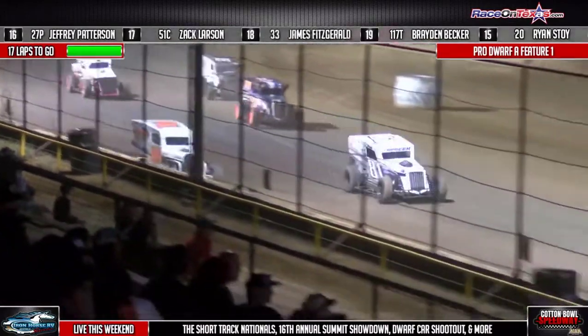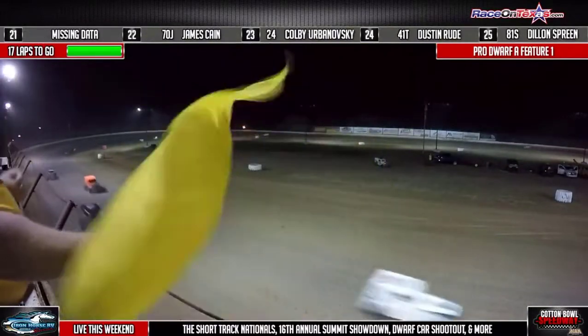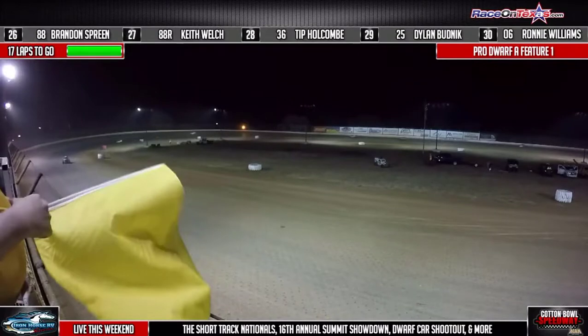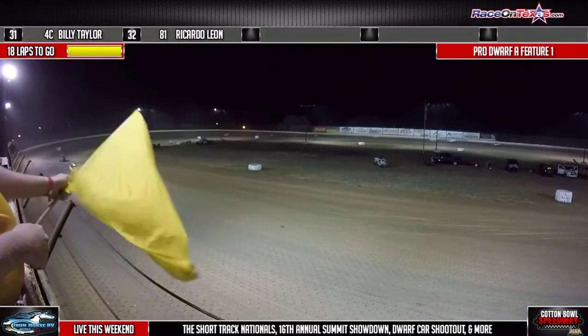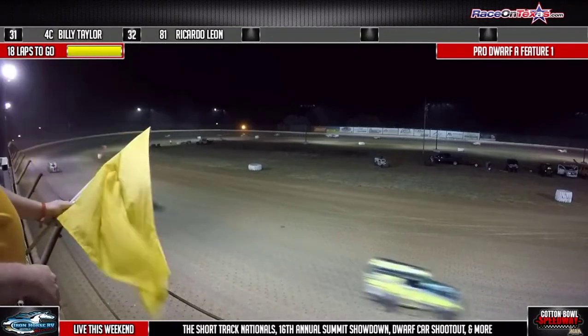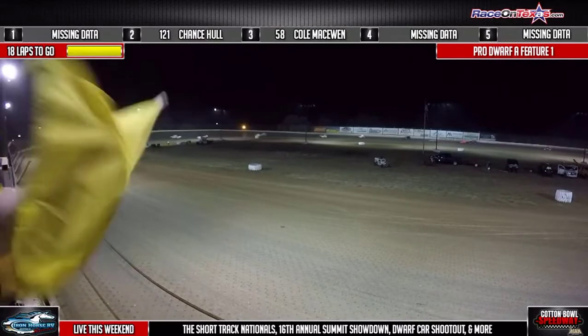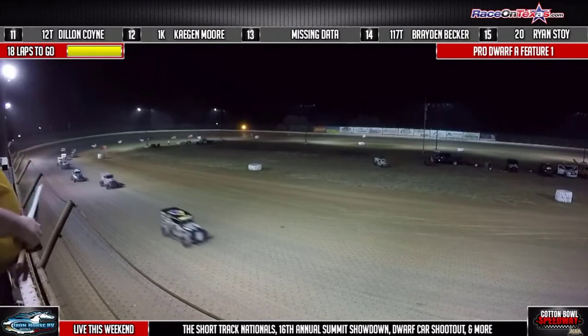Caution flag. Caution flag on the racetrack. Caution flag with 17 laps remaining. A nice start to the Pro Division here. As they are stringing this race out, you've got them three and four wide all around the speedway. But the one thing that is not changing is the man up at the front of the pack, the winner last night. And he is leading once again tonight out of Danbury. It is Dustin Rude.